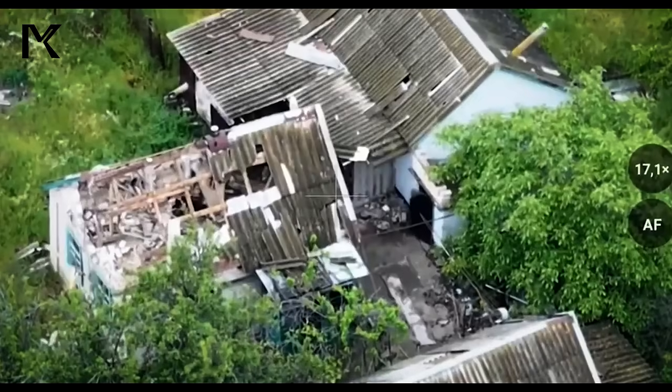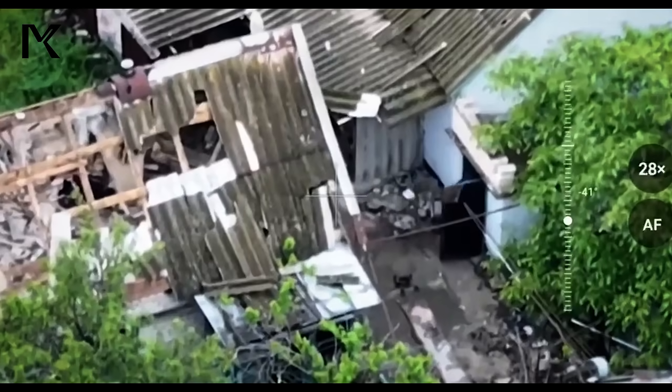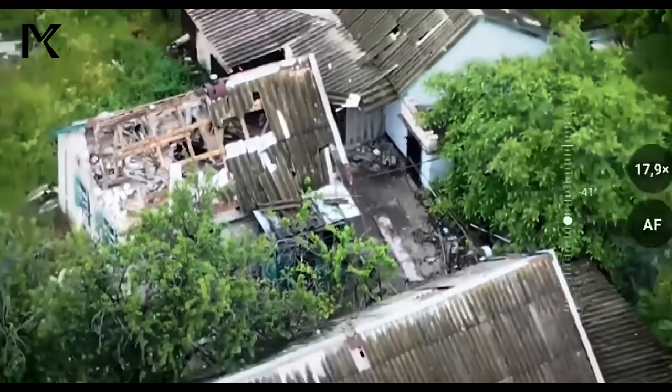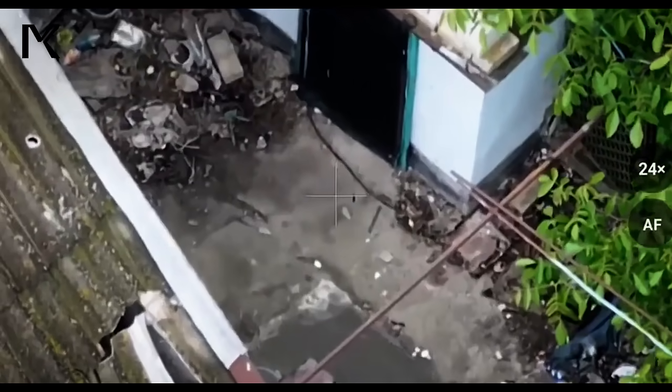With the area suppressed and enemy positions weakened, the operation shifted to precision work. Aerial surveillance detected suspicious activity around a house in the sector. A brief movement outside the building was enough to draw the attention of a reconnaissance drone maintaining observation from altitude.